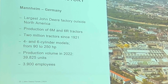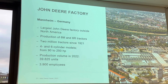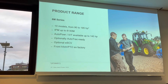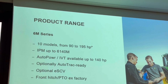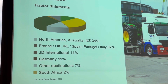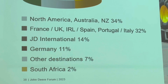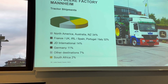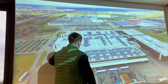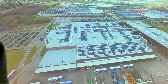We have 43 hectare here, and we produce all the 6M and 6R tractors. Those range from 4 to 6 cylinder models, going from 90 to 250 horsepower. The 6M models range from 90 to 195 horsepower, and the 6R 14 models that range from 110 to 250. America, Australia, New Zealand, what we call Region 4 is our biggest market, which really North America makes up 32 percent of that. Our Wolfsal, our cab factory, the cabs for our combines, forage harvesters, and our tractors are all being produced in here. I'll get to this top right building here in 1 second as well.